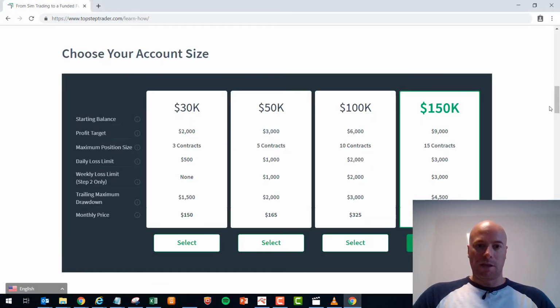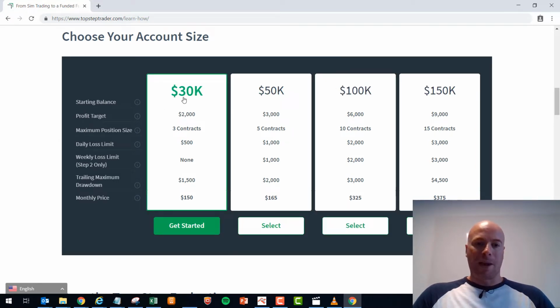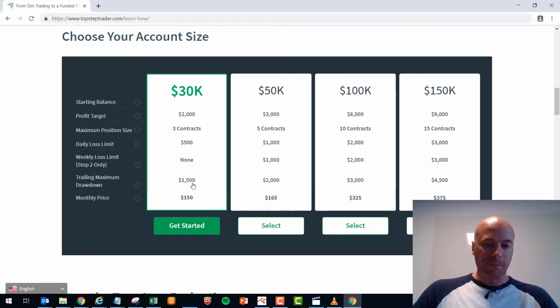Okay, so let's have a look at the account sizes here. So you have a 30k, 50k, 100k, and 150k. I mean, these are virtual balances. What you want to be looking at really here is the profit target and the trailing max drawdowns. So you can see here on the 30k account, you have a $1,500 drawdown. You have to make 2k.